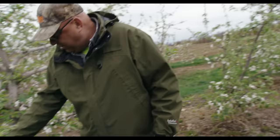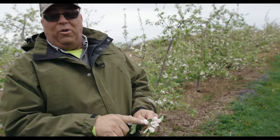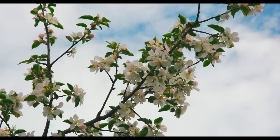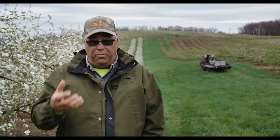If that sets like this one, I'll just pull this off. If they would all set, there's 5 apples on there. And that's more than I want. I only want one. So I have to have some come off. We do mostly chemical thinning, and it'll cause your fruit to fall off. We don't do any flower or blossom thinning, as they call it.